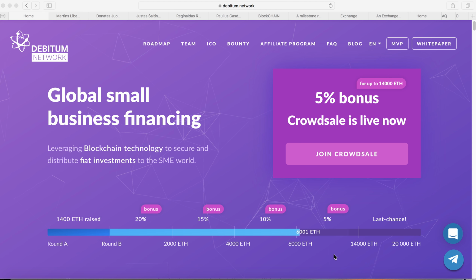So Debitum, what are they trying to do? Essentially, they're trying to do small business financing on a blockchain. You have different players in the ecosystem. You have the borrowers, who are small and medium enterprises that want to apply for a business loan. You have a verifier, who verifies whether the business or asset is legit and verifies the loan application. Then you have an insurer, who insures the loan. And you have an investor or lender who comes in to invest in the loan. So essentially this is an ecosystem for small and medium enterprise financing on the blockchain.